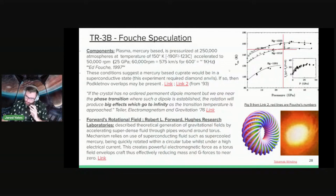So at the beginning of this talk, I said that you needed to pay attention to that red ring that was on the underside of the flying triangle for the BBC picture. If you look closely at that, you can see these curved filaments coming off of it that strongly resemble that tokamak winding right next to it, which is the same geometry that Robert Ford from Hughes Research talks about with his idea back in the 60s or 70s about Ford's rotational field.